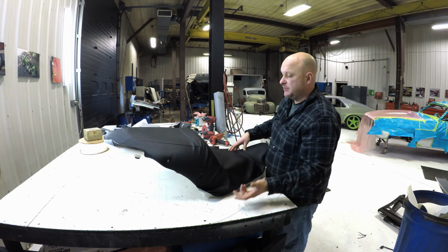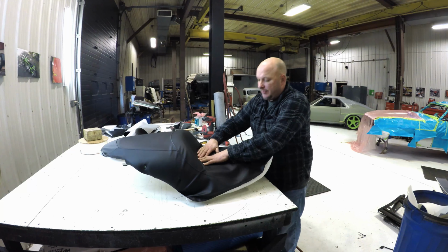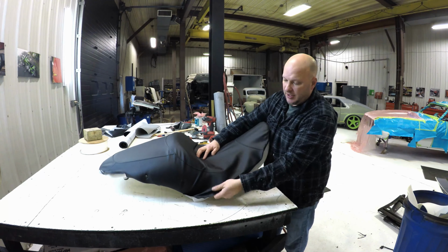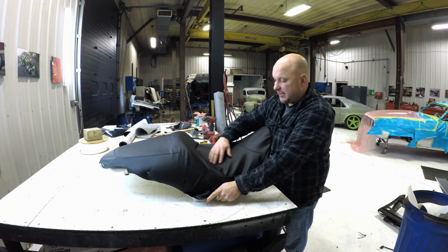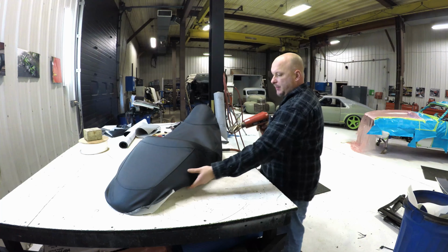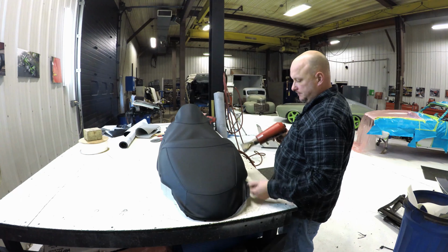So what I'm going to do is I'm going to heat it up. I'm going to kind of maneuver it down, see if we get the extra material that was lost down into here, which is going to be very difficult because we took quite a bit out of this seat. So once I get it stretched on here, if it doesn't look and feel good, I might have to pull it apart and put that foam in that I discussed in the beginning. So let's see what we can do here. We'll get this nice and warm.